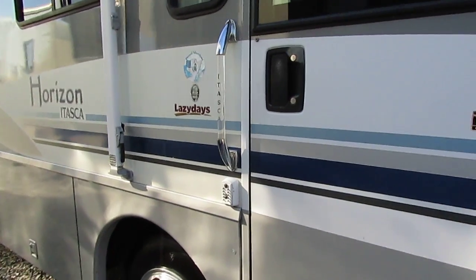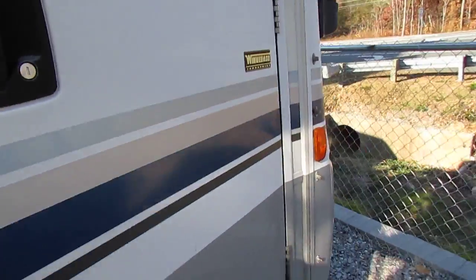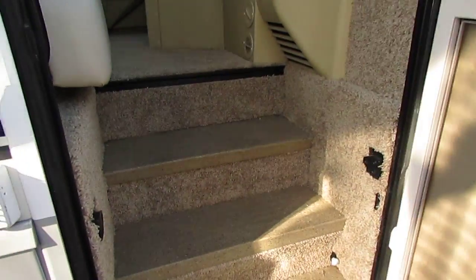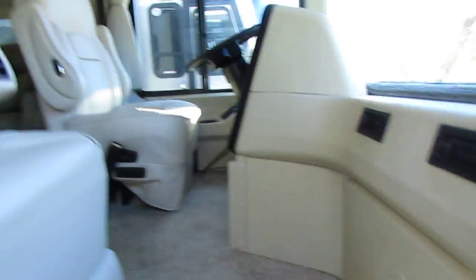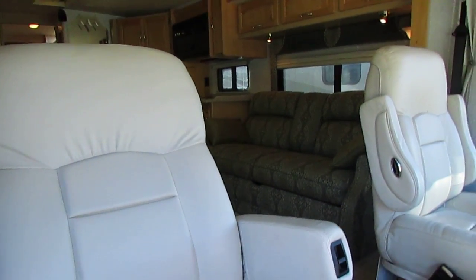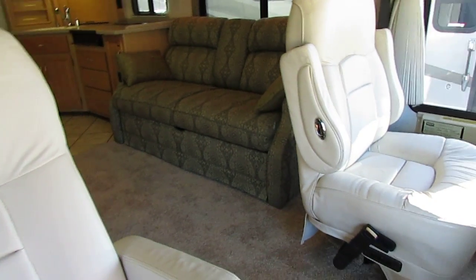Let's take a look inside this 34HD. It's 34 foot 9 inches long total, so this is pretty small for a diesel motorhome. And as we step inside, well, the carpets look like brand new. As I step inside, folks, I've got it hooked into shore power. Everything's on, everything works. Even the furnace, which I have on right now.